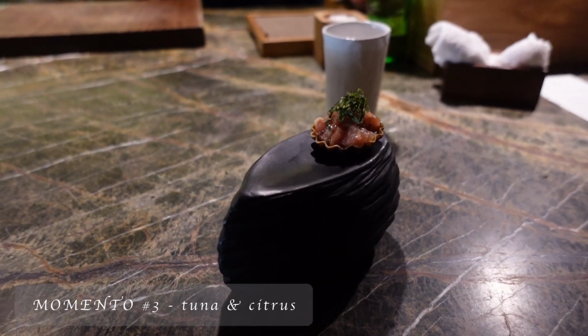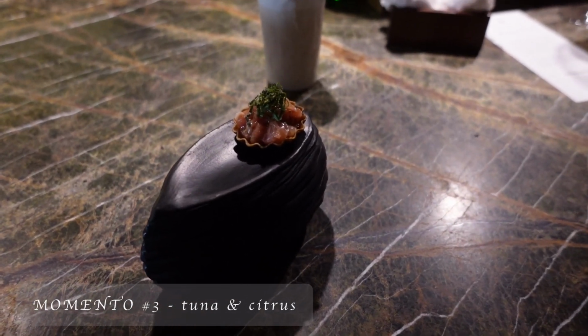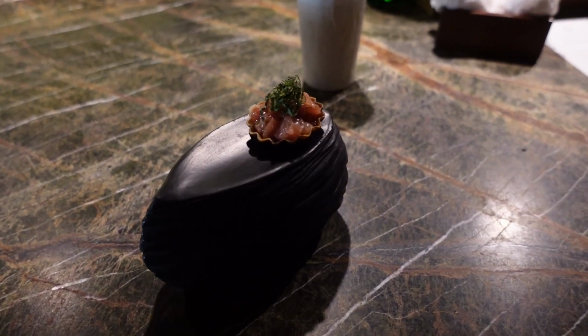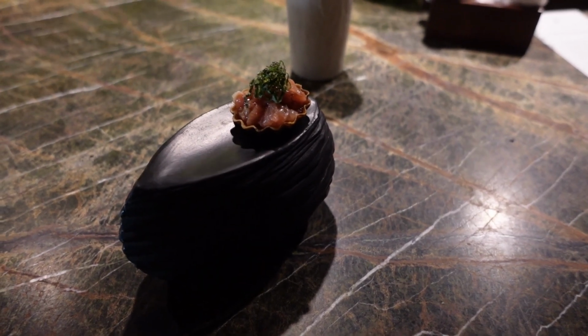It's very nice. The last snack, we have some yellowfin tuna from the Azores Islands. We use the belly part of the fish, which has more fat in between the meat. Here we want it to melt in your mouth when you eat it. We just marinate it on top of some different kinds of citrus.